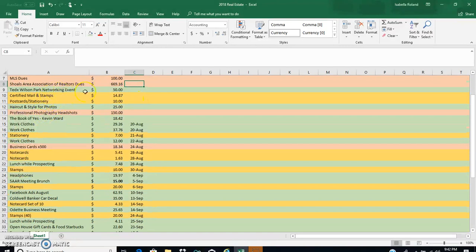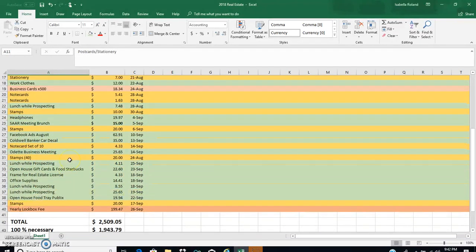A networking event, I paid $50 to go to a TEDx event to kind of get into the mix of things. Gonna write that off on my taxes. Of course, I sent my license and things in certified mail, and I'd also picked up some stamps that day. A lot of this spreadsheet is stamps or note cards.